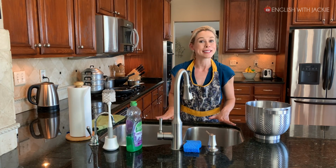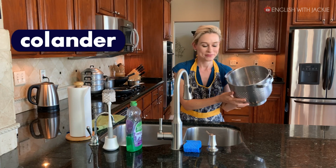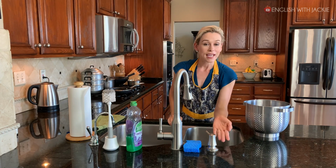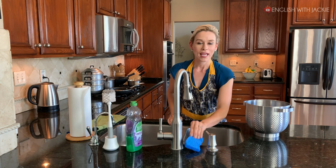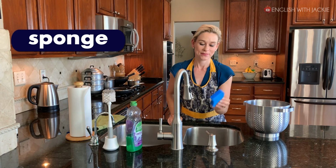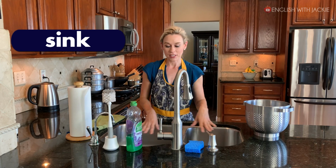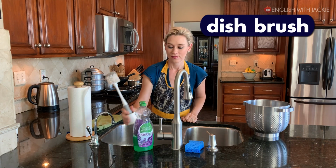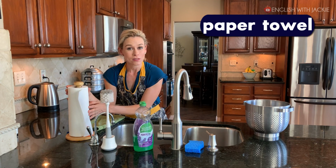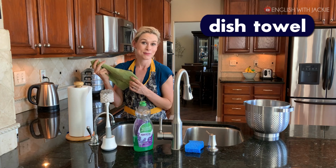All right, now let's talk about the sink area. First, I have a colander to wash my vegetables. Next, we have a soap dispenser, which has hand soap in it. Then we have a sponge to wash the dishes. A faucet. This is the sink where we wash them. Here is some dish soap. This is a dish brush. And we have paper towel to clean up messes and a dish towel to dry the dishes.